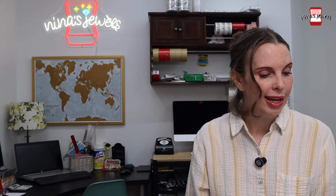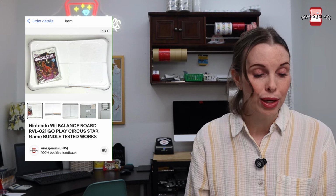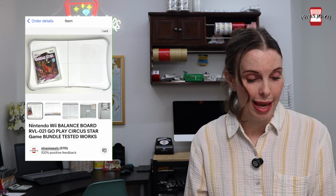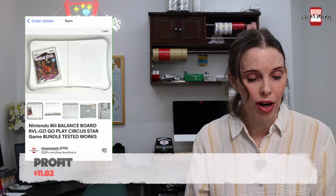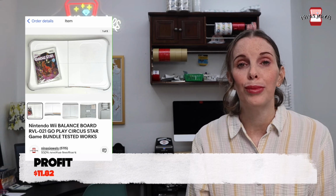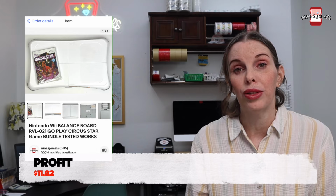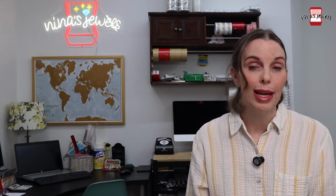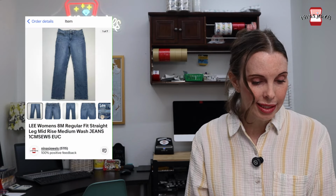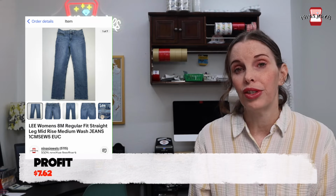Next up was a Nintendo Wii balance board, and we had bundled that with a Go Play Circus Star game. We tested it and it worked. We found this in the Goodwill bins. Our all-in cost for both the balance board and the game was $11.32, and this bundle sold for $44.99. Next up was a women's pair of Lee jeans. We found those in a storage unit for just 28 cents, and those sold for $16.99.